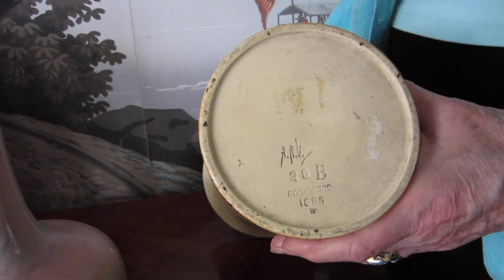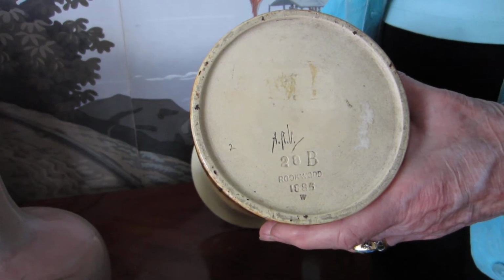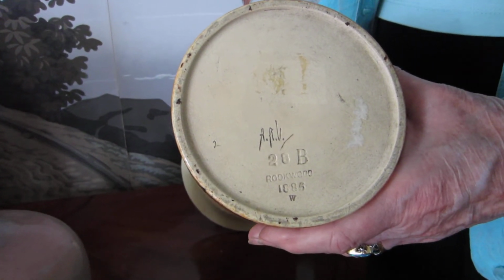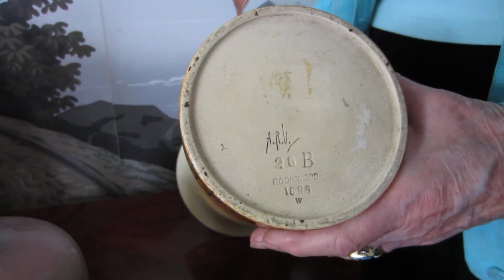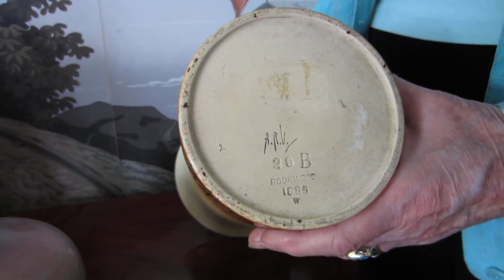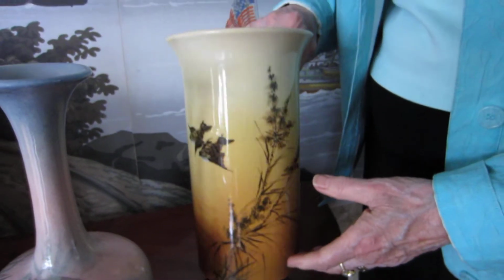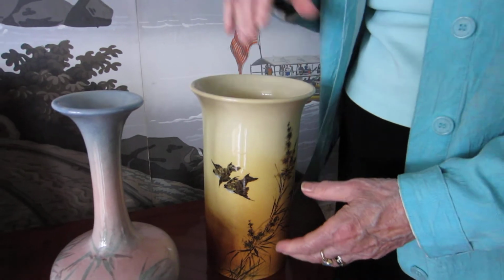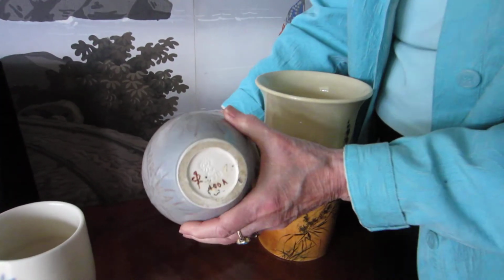Well, what she didn't know is that the factory started in 1880, and they started using the flame mark a few years later. And they added 14 flames to the mark until they got to 1900. And then they started putting Roman numerals after the mark. So now when you buy a piece of old Rookwood, you're liable to find this kind of a mark, which is the one you see most often.